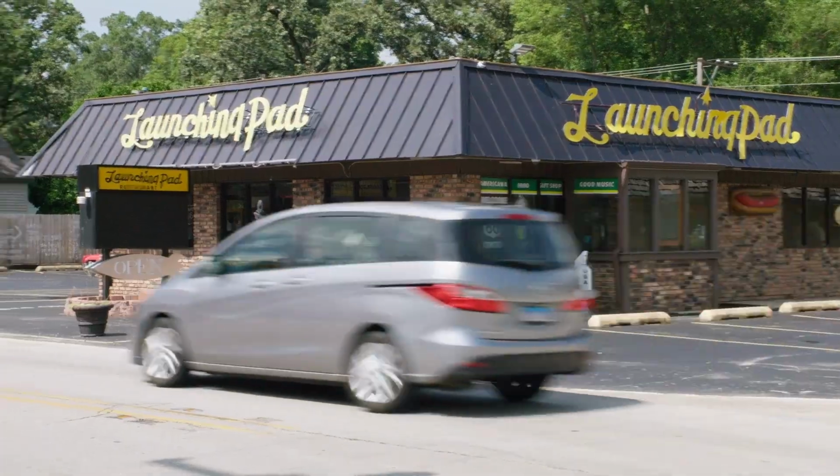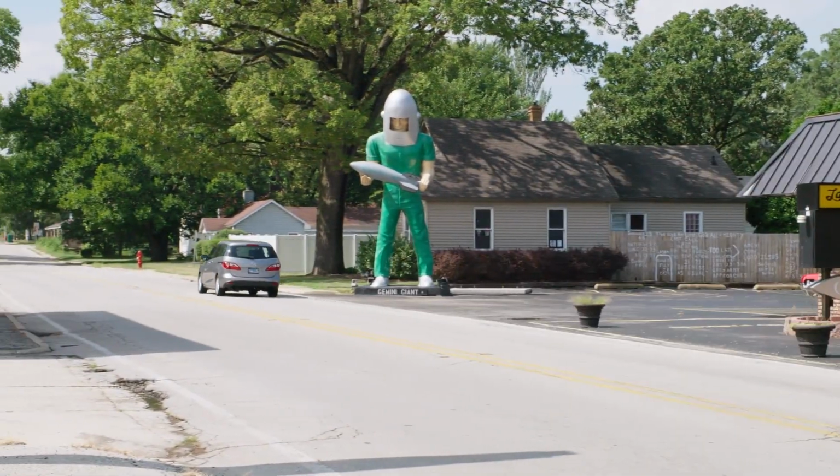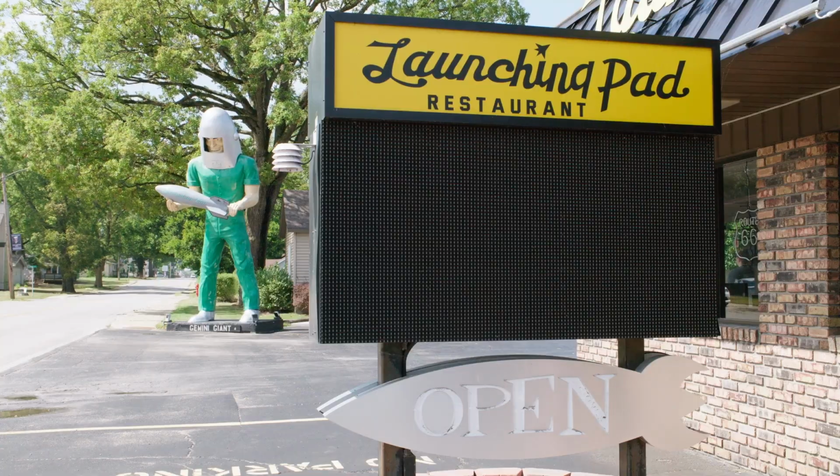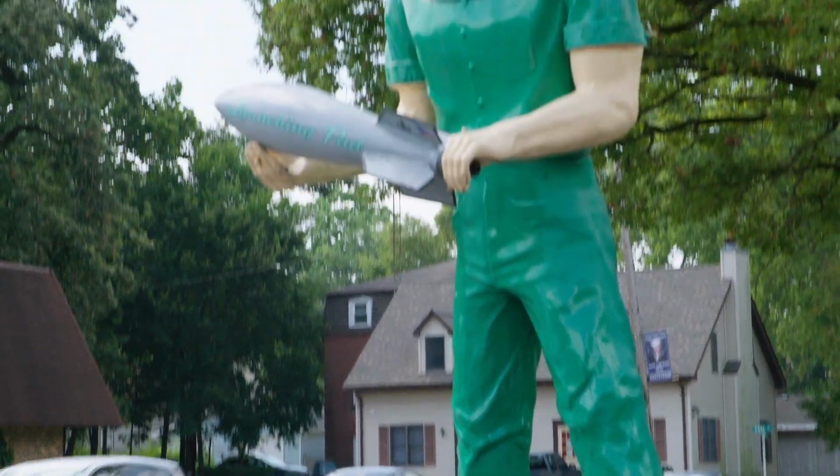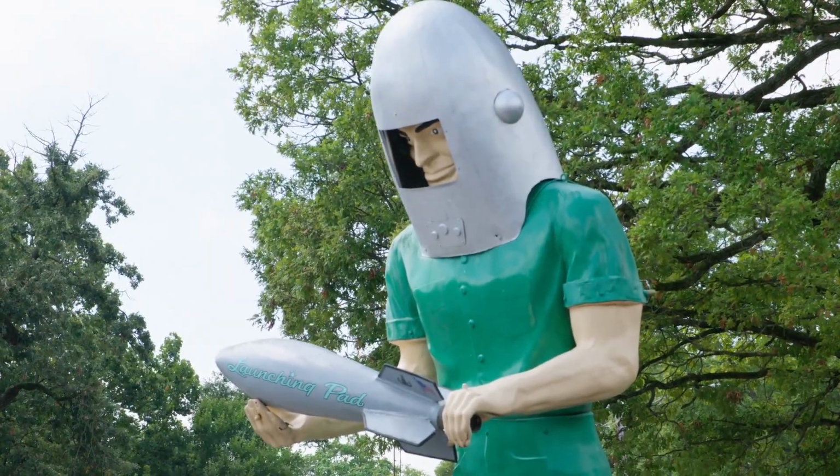We pass by Gemini Giant in Wilmington. These 1960s Muffler Man statues were once alongside attractions along Route 66 and played up the theme of space exploration research, popular in the era.